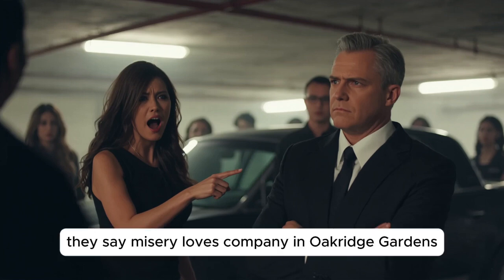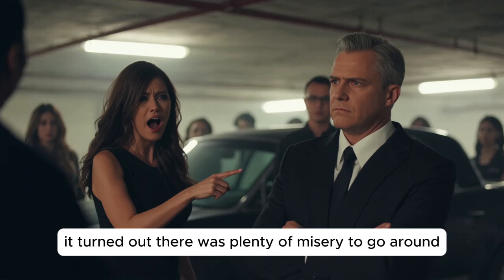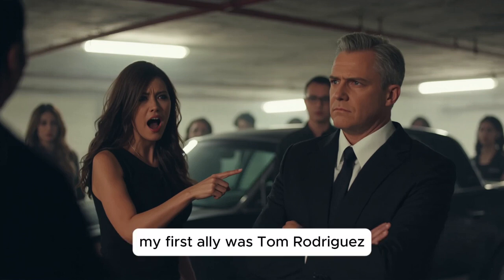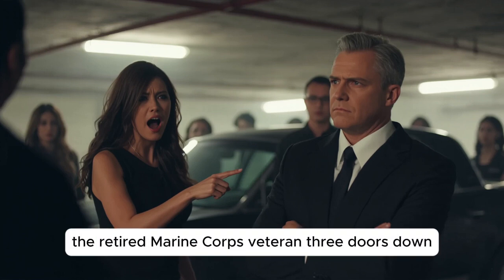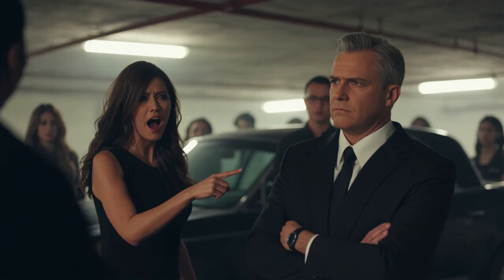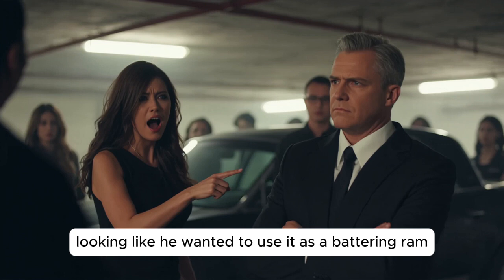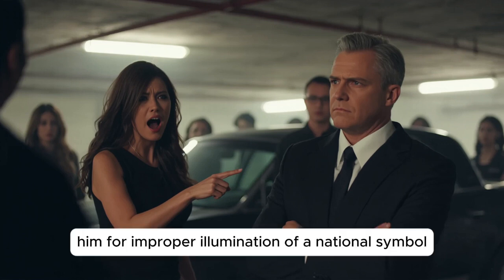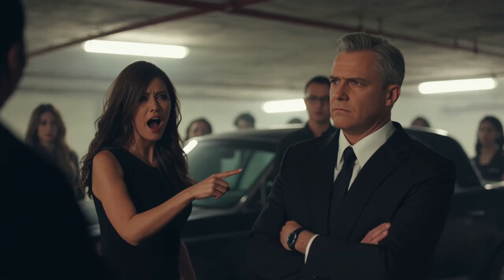They say misery loves company. In Oak Ridge Gardens, it turned out there was plenty of misery to go around. I just hadn't known where to look for it. My first ally was Tom Rodriguez, the retired Marine Corps veteran 3 doors down. I met him one evening while he was staring at his flagpole, looking like he wanted to use it as a battering ram. Barbara had cited him for improper illumination of a national symbol.